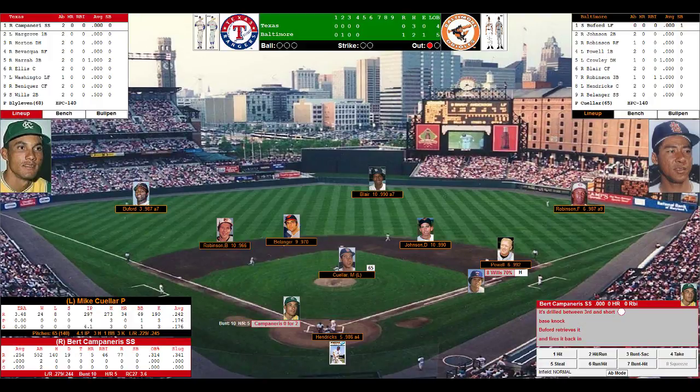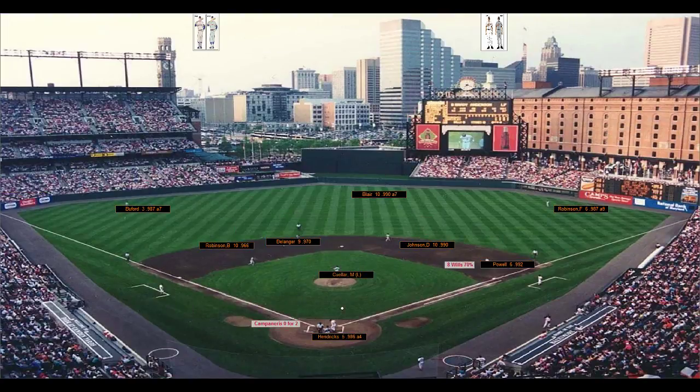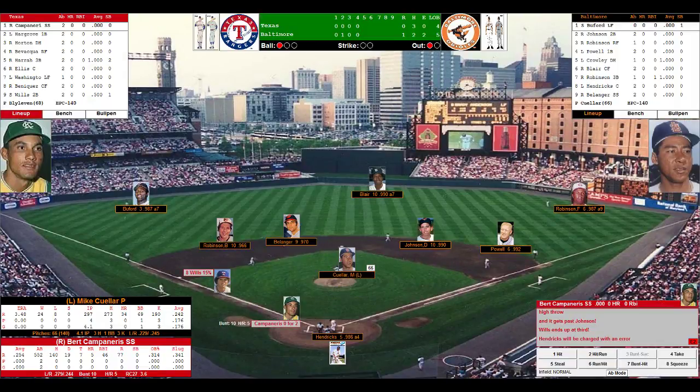We're gonna send Bump Wills. Wills goes, they throw the ball in the outfield. What a horrendous throw by Hendricks. Wills continues on to third base. So Wills is 90 feet away from tying this ball game up.